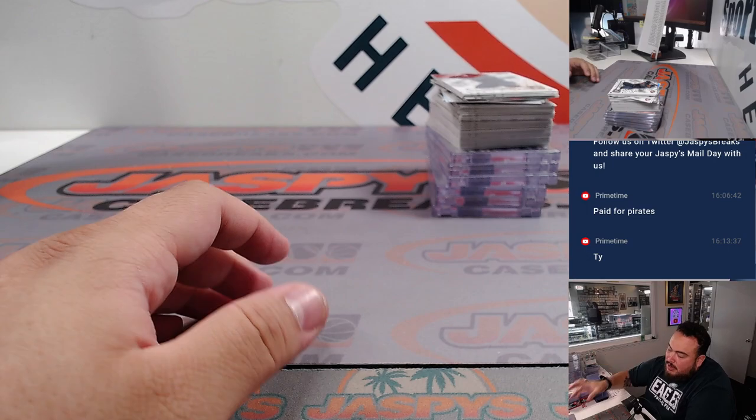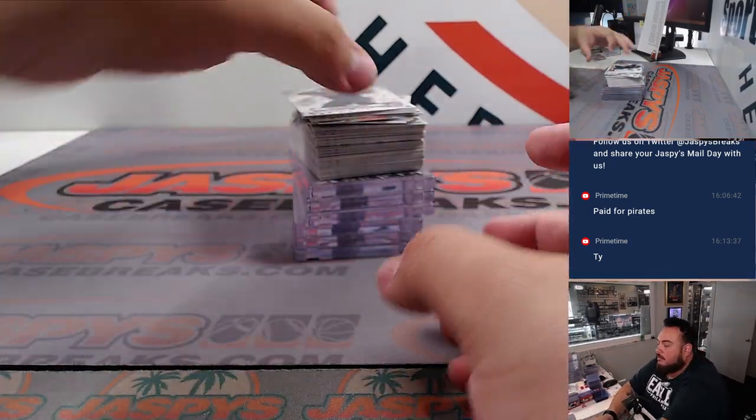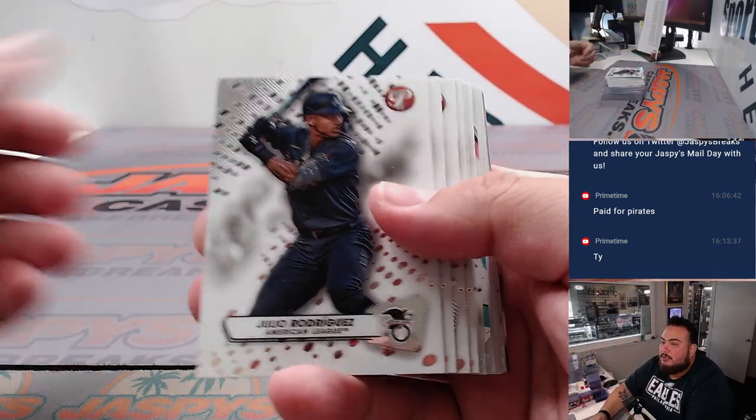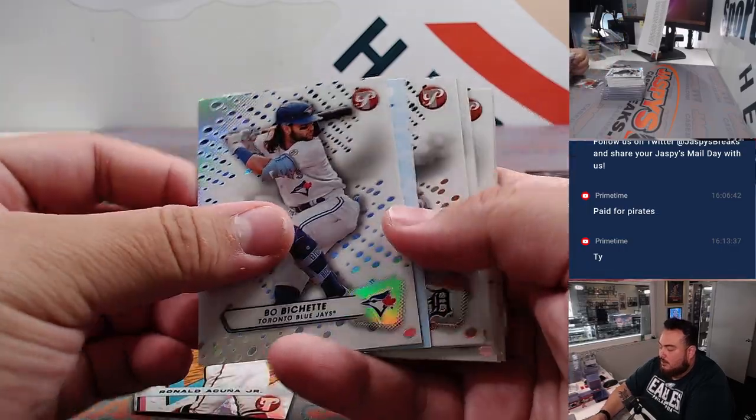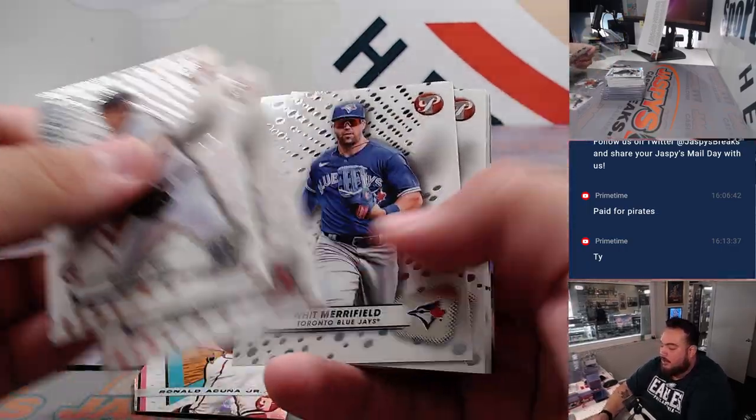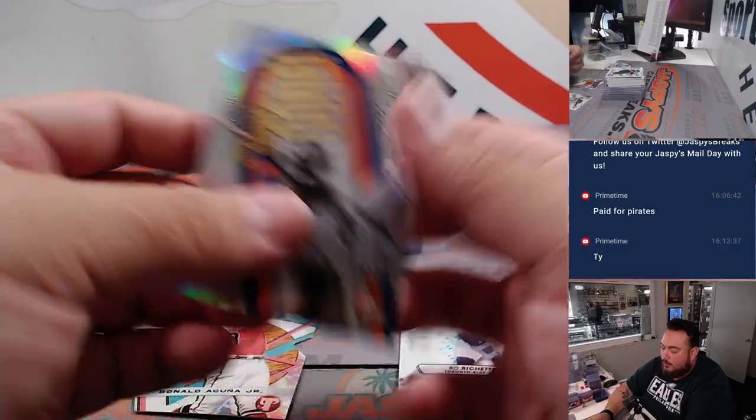All right, guys, down to the final box. Here we go. I think I see a redemption as the relic. Yeah, redemption. Let's hold that right there. We'll show that last right now after we go through these cards.